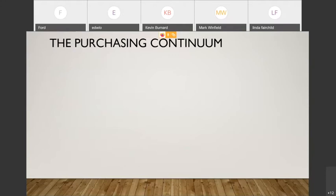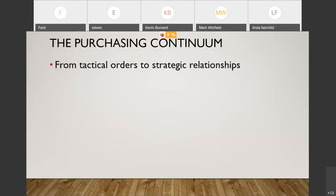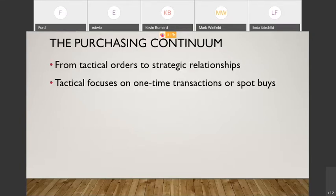So if we look at our worksheet, the first page at the top, you have the purchasing continuum. Over on the left-hand side, you have the tactical that is described as order placement. And to the far right, you have the strategic that is based on building relationships. When we say tactical, it's really just transactional. It's one time. It's just placing an order. It's a spot buy. It's one time.